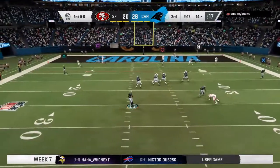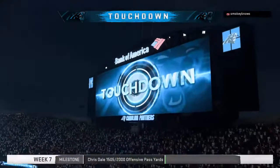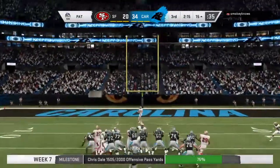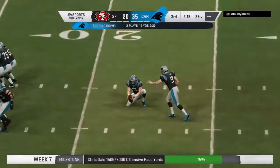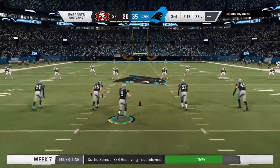To throw on 2nd and 6, Newton. And he's got his man. It's Samuel. Touchdown, Carolina. Curtis Samuel with his 2nd TD of the game, his 6th on the year. And the Panthers use the short field to their advantage as they cash in for 6. Extra point try good by Gano. And the lead is up to 15 now.